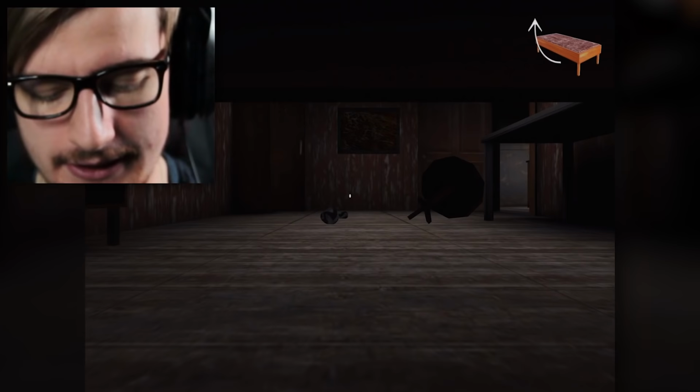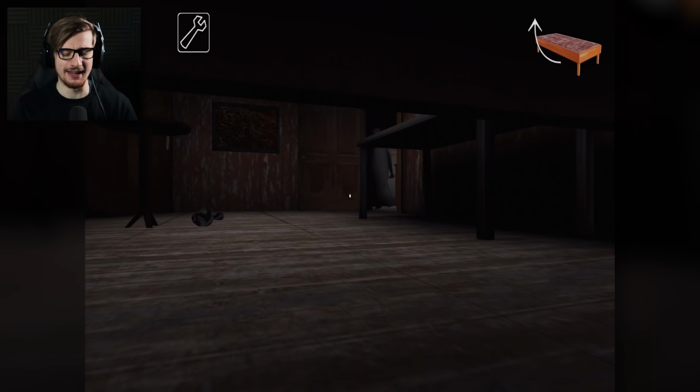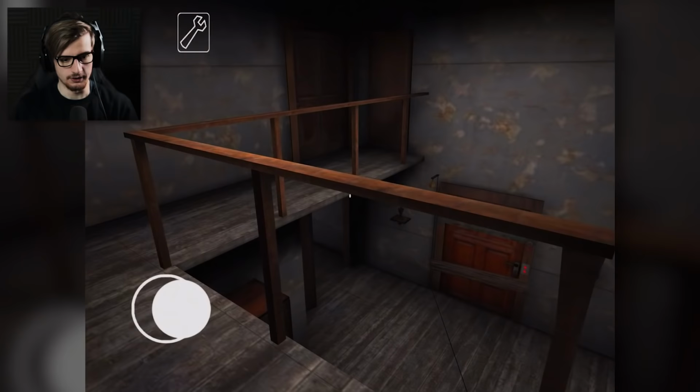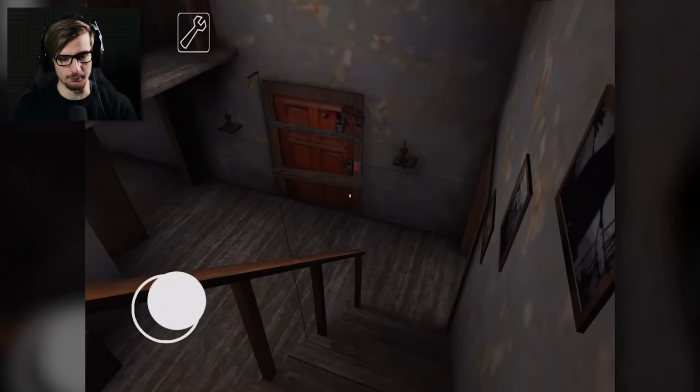Door is open, so that's a good sign. She is walking down that way there. This is a hard game, dude, because you don't know what to do. You feel like you need to run, but then if you run, she hears everything. This is the thing about this game. Guys, I'm gonna try and get downstairs one more time, okay? I see a tripwire right there.